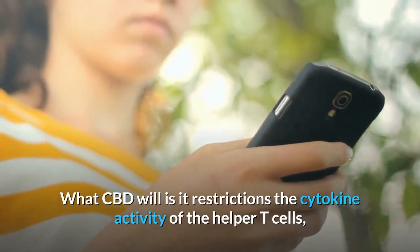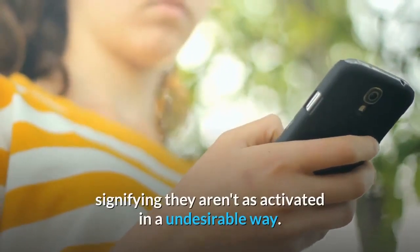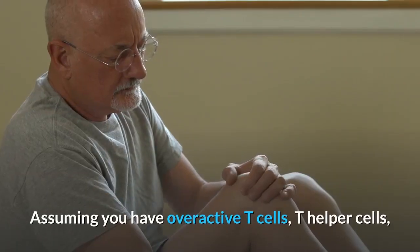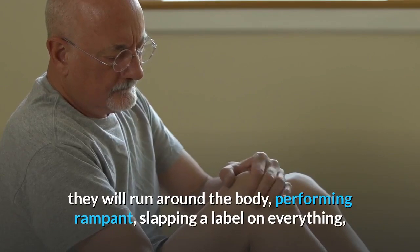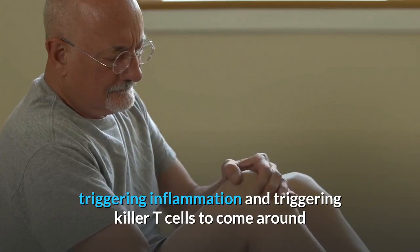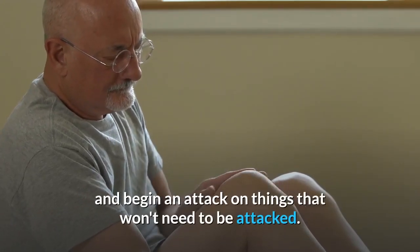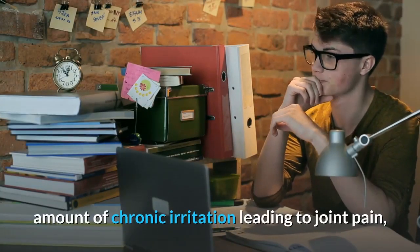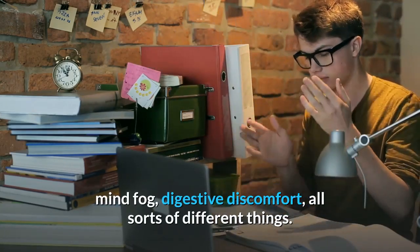What CBD does is it restricts the cytokine activity of the helper T cells, meaning they aren't as activated in an undesirable way. If you have overactive T helper cells, they will run around the body, acting rampant, slapping a label on everything, triggering inflammation and triggering killer T cells to come around and begin an attack on things that don't need to be attacked. You can see how this can lead to an enormous amount of chronic irritation, leading to joint pain, brain fog, digestive discomfort, all sorts of different things.